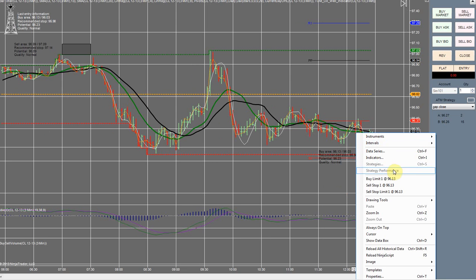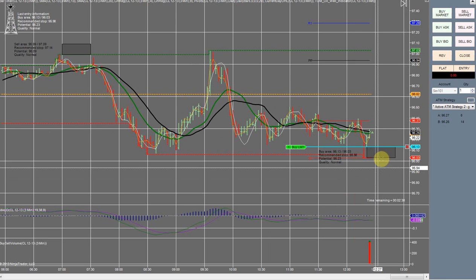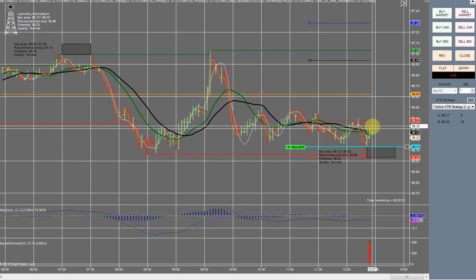We're going to look to buy on the limit. Order pending. Alright, and I've already set up my strategy, so once we get filled, my 10 tick take profit is going to be entered, and my 15 tick stop is going to be entered automatically.